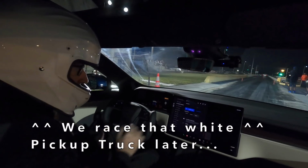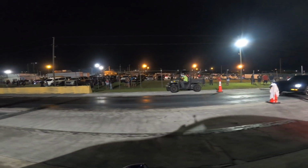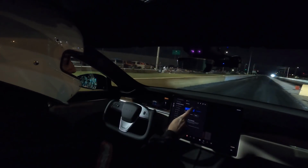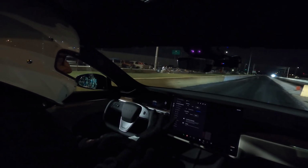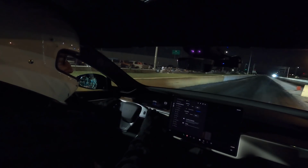Switching to drag strip mode. It says it only needs 2 minutes, but we don't have 2 minutes. I'm not going to try launch control here. And since we're not going to use that, I'm going to take it out of drag strip because I'm wasting power trying to get the battery ready, and it's not going to get there. So Plaid mode for this run.